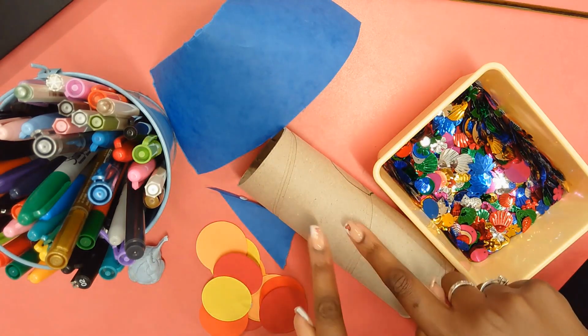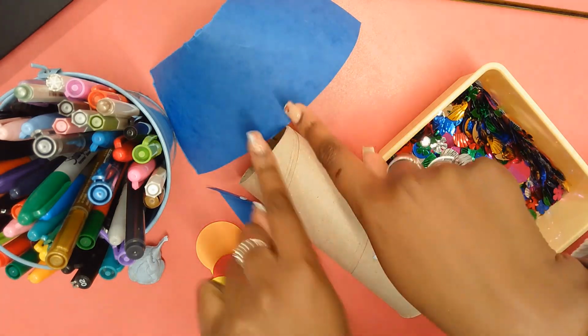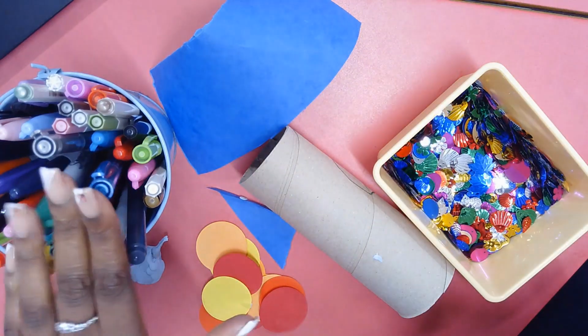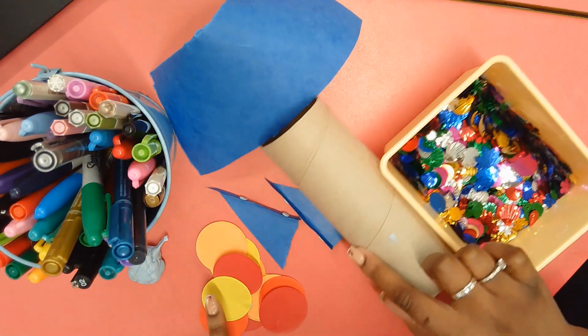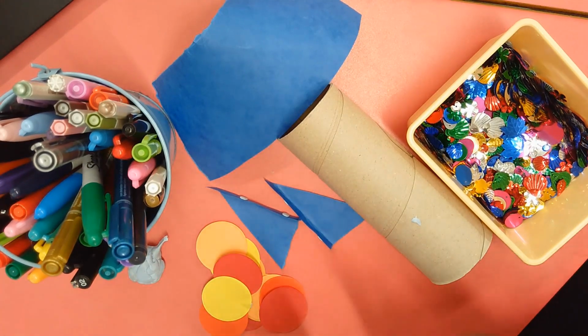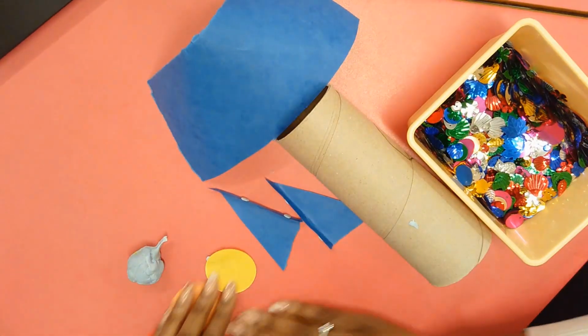So I have one tissue tube, I've got some sequins to decorate it after, I've got a piece of card for the nose cone, I've got some colors as well to draw my window, blue tack to stick everything together, some red, orange and yellow paper for my exhaust flames and 2 triangles for my fins. So let's get started. Get everything out the way first.